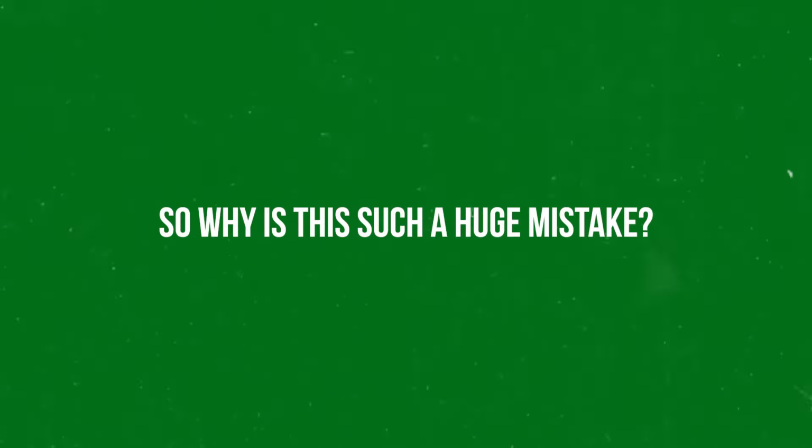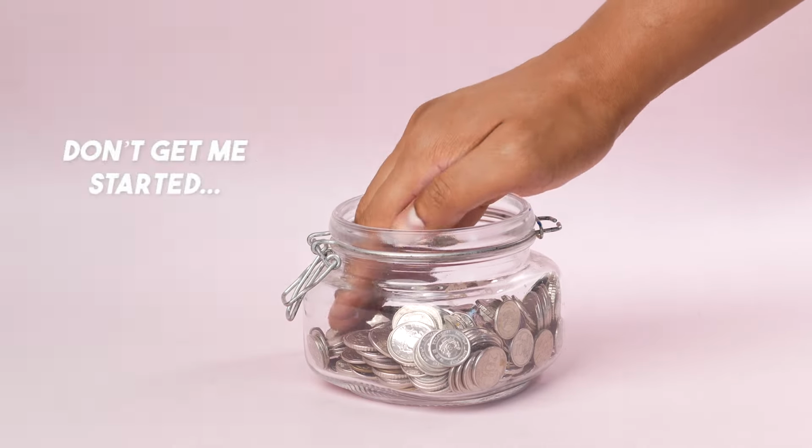So why is this such a huge mistake? To put things simply, getting a home loan is really complicated. There are dozens of banks and lenders in Australia, and each of these have dozens of different home loan options. And that's not to mention the policy. Some banks are okay with one payslip, other banks want 12 months of industry experience in your job. Genuine savings, don't get me started.